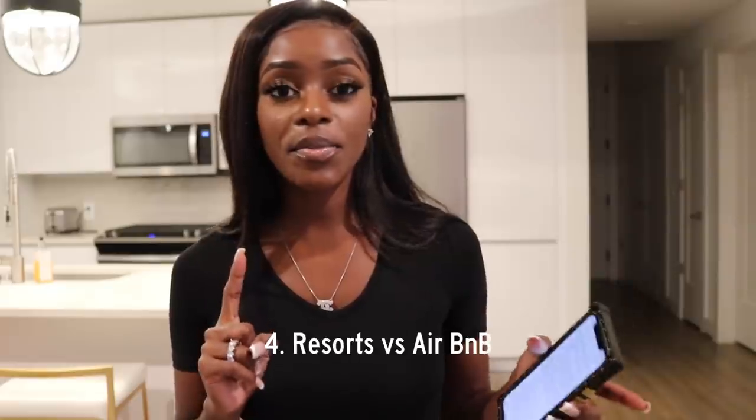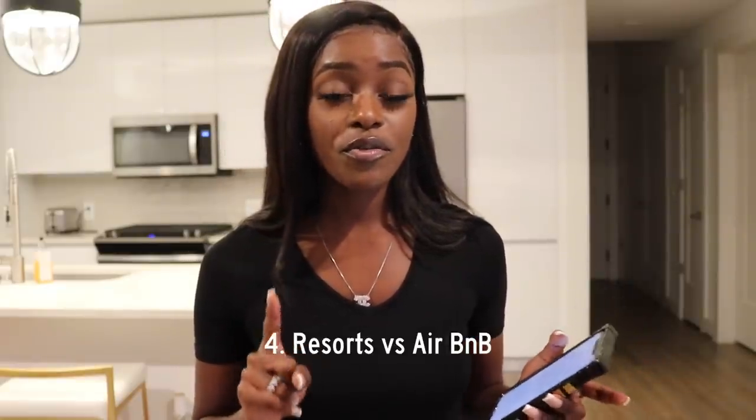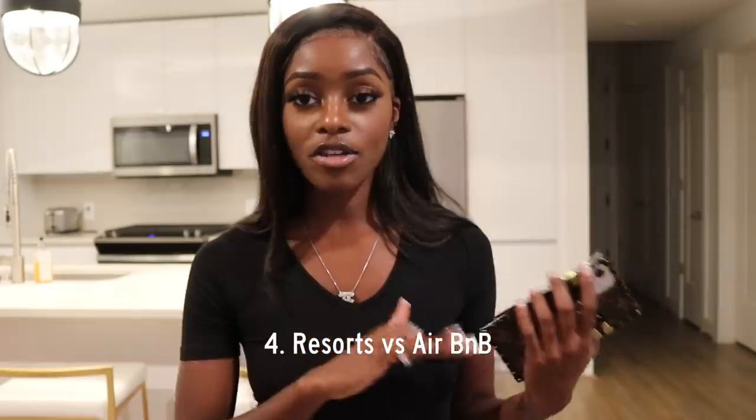Resorts versus Airbnb. Resorts are a really, really private experience out there. Like our driver who drove us from the airport to our Airbnb, the resorts, you cannot even see into them to see what the actual resort is. They're so far set back from the road. They have all stone walls, fences, pushed far back. I feel like they want clientele to feel like a really private experience.